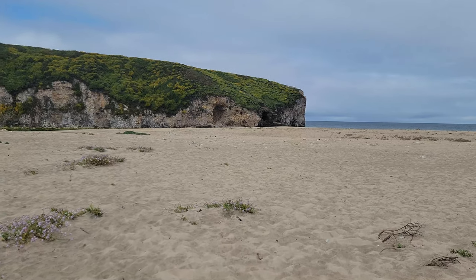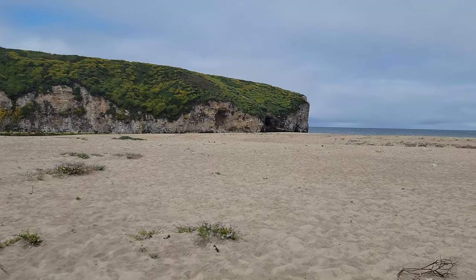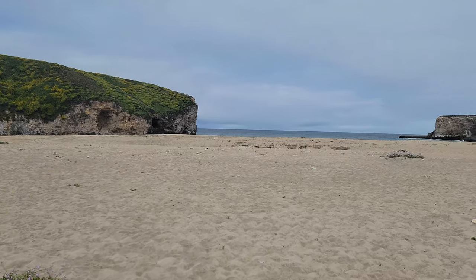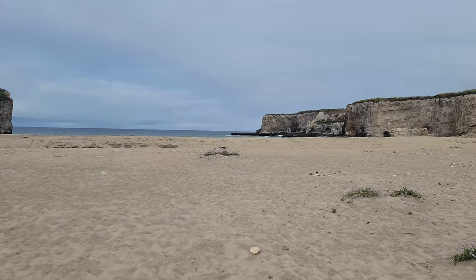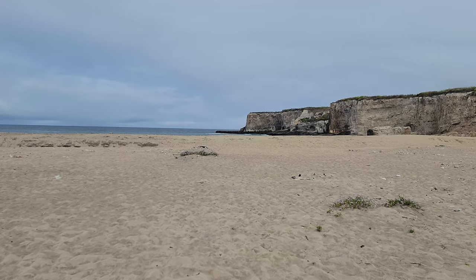This is Bonnie Dune. Very easy to get down. Getting back up will be fun since it's all sand. But it's not pure sand. There's a lot of rocks and debris in it, so it's got a little bit more hold.